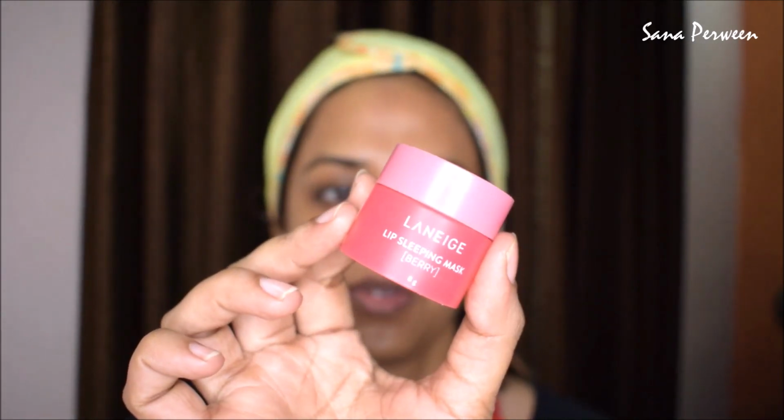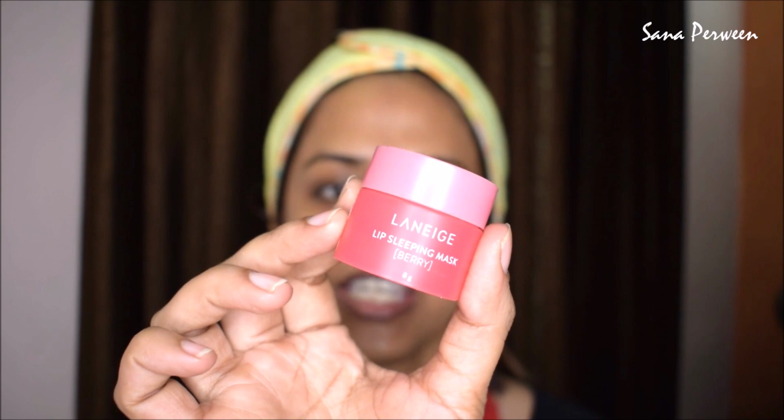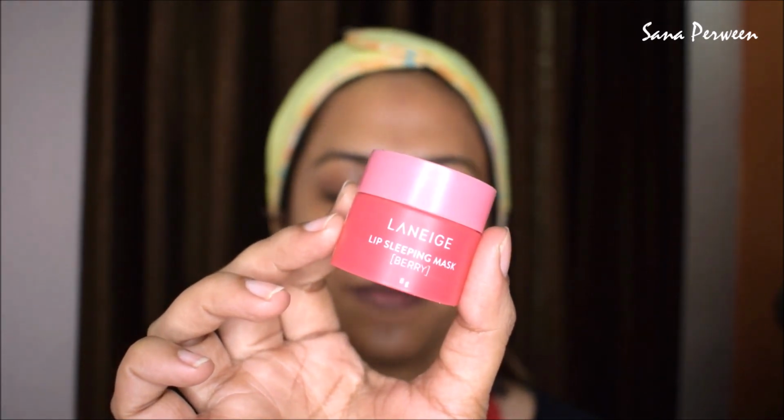For my lips, I'm using this lip balm from Laneige, my trusty lip balm. I don't know what I'll do without this lip balm. I mean, this is the only lip balm which I have actually finished. I've got around 4 to 5 dappas of this, and this is amazing.